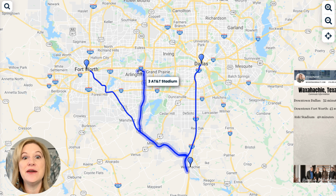Okay, so what is next? Let's see here now. How about the airport? If you had to travel with work. All right. You can see right there, 49-minute drive. So if you're a frequent commuter from Waxahachie to the airport, 49 minutes. If you're going to be at the airport a lot, Waxahachie may not be the best fit for you.